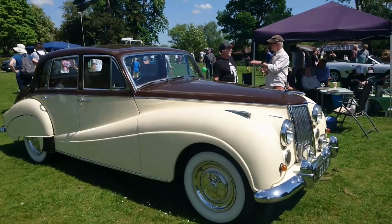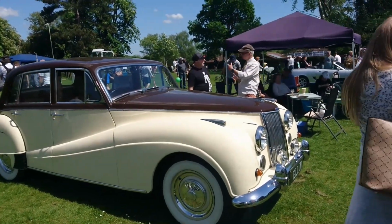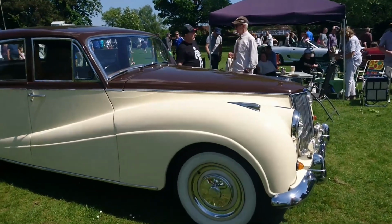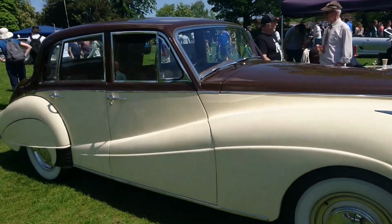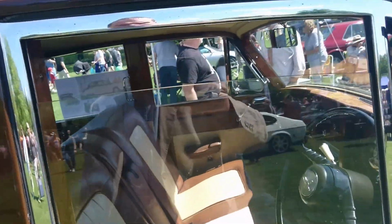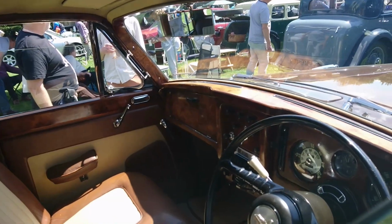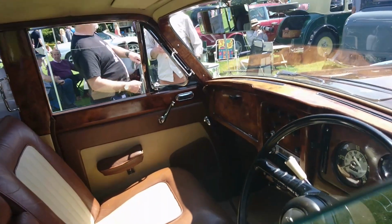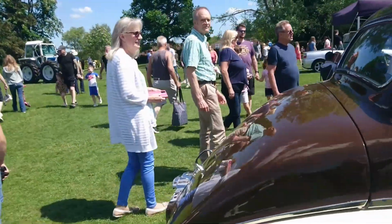So we'll start off with some Armstrong-Siddeleys, which do look very nice. The Armstrong-Siddeleys Owners Club. They make a car we don't see anymore because the company closed in about 1960. But oh yes, it's a good start. We've got bits of beige leather interior and lots of wood. I think this is some kind of Star model.